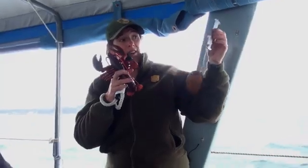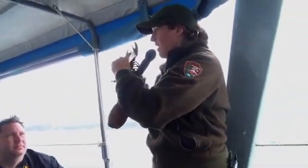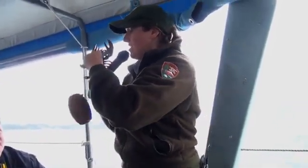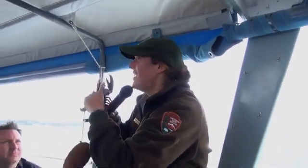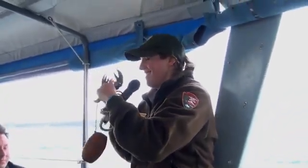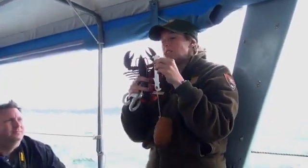Every lobsterman will have a gauge like this, right? And what they're doing is they're measuring the size of the carapace. So not the whole lobster, just the carapace up here, which is from the back of the eye to the start of the tail. You guys are sitting. See how well I'm doing standing? And so they'll hold that up, and if they're less than 3 1/4 inches, they're too small.